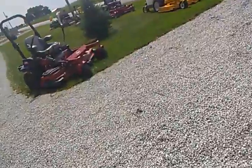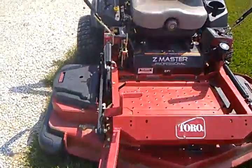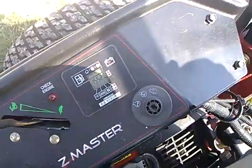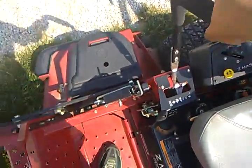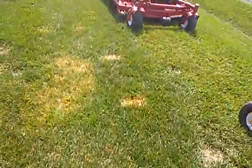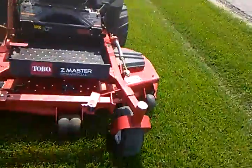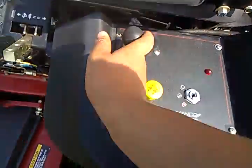Well, that's a nice Toro right there. 5000 series. Oh wait, this is the one that shoots out back. 1552 hours. Fuel injection motor. Nice and clean. Oh, this one's fuel injection, too. No hour meter. But it's fuel injection.